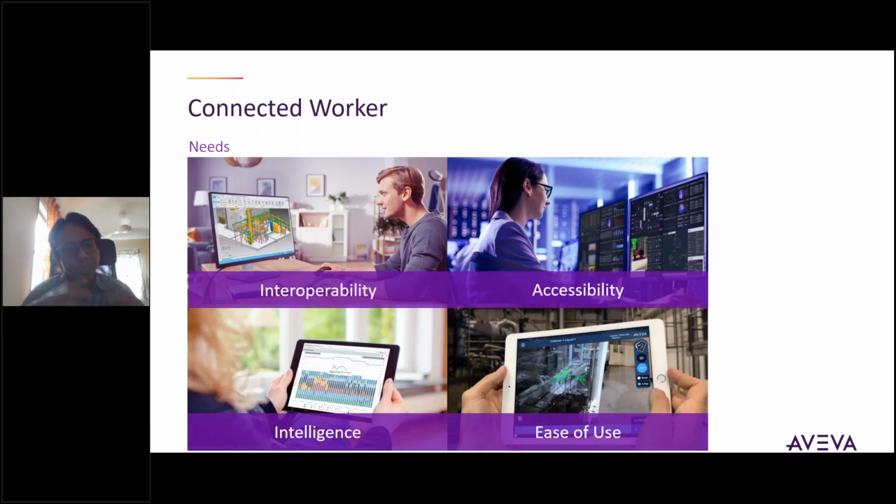So the applications need to interoperate seamlessly to handle complex use cases. No matter how complex the business process, information needs to be extracted, visualized, contextualized, and presented simply and clearly. Digital guidance and learning aids are needed to provide that digital expertise. And then last but not least is the ease of use of the solution.